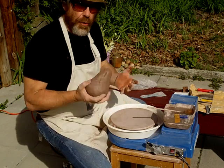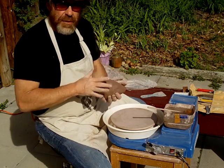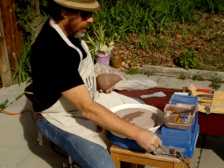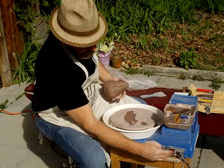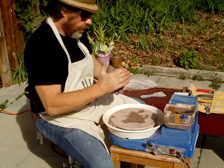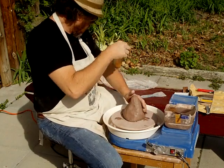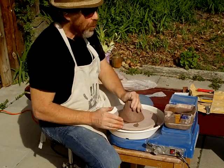Sometimes when I haven't made any pots for a while, well, I have been away making pots on workshops, but just to settle back into my own routine, I like to start by making a bowl. So that's what I'm going to do. All the insects are coming out.